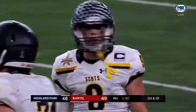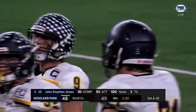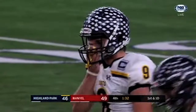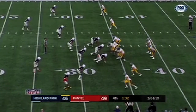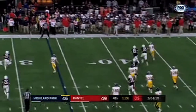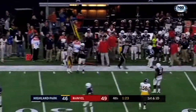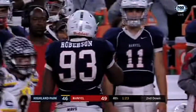Scott's still with a timeout remaining. Amazing numbers from John Stephen Jones, a UIL state championship record. And looking for more. But Manvel looking to come up with a big defensive play. Jones had to get rid of the ball, and he did. Well, high pursuit was Corey Roberson. That junior defensive end, he ran a long way.